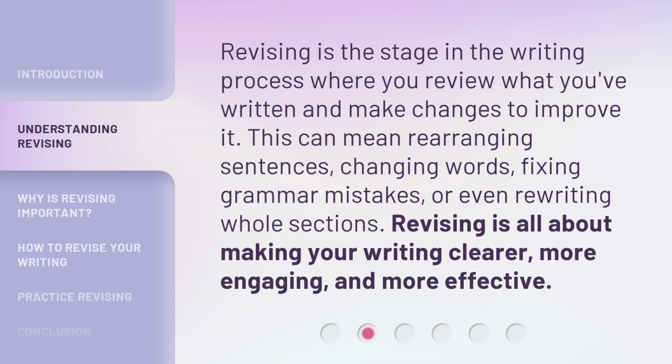Revising is the stage in the writing process where you review what you've written and make changes to improve it. This can mean rearranging sentences, changing words, fixing grammar mistakes, or even rewriting whole sections. Revising is all about making your writing clearer, more engaging, and more effective.